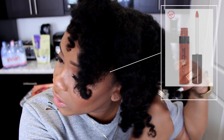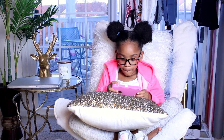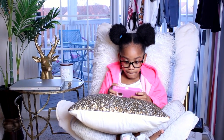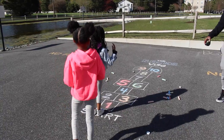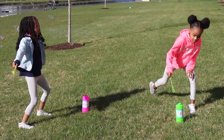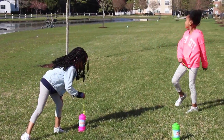Today it's all about the girls, because the girls have been on the phone too much, so I'm trying to get them outside and do some fun stuff. Like stuff that I remember doing when I was little. So we're going to play hopscotch today. We're going to blow some bubbles and let them just have some exercise, like let them flip in the grass and, you know, fun kid stuff.